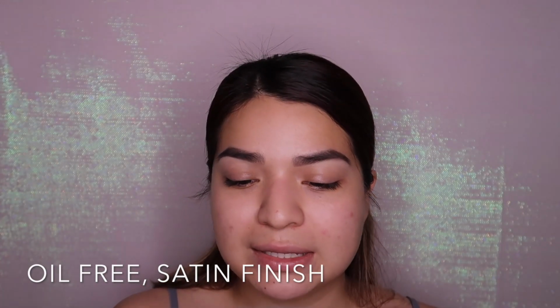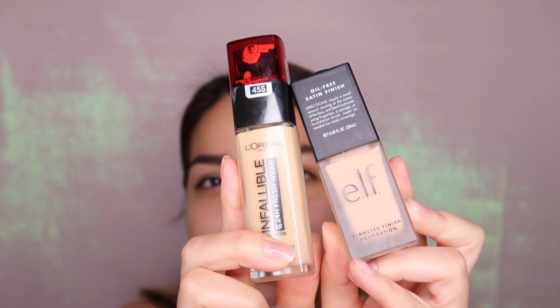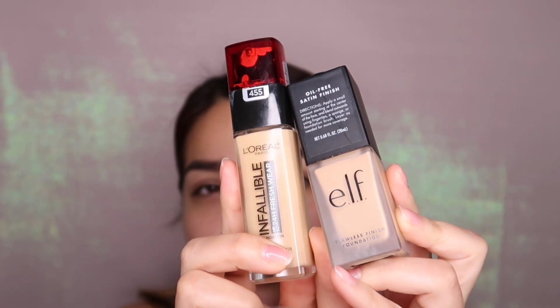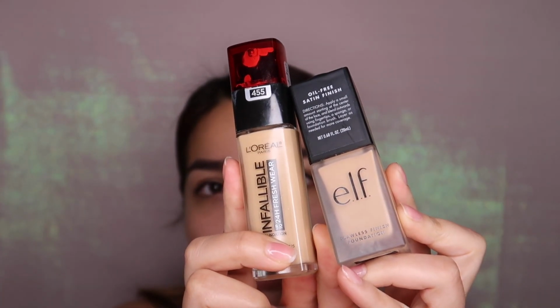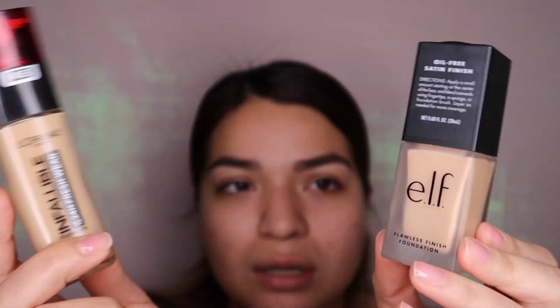And it's an oil-free satin finish. Color I have is Sand, which is a light medium with neutral undertones. And then I like to mix it with this L'Oreal Infallible Fresh Wear in 455. I like to mix these two together. They just give a better shade for my skin tone, and also they both wear and mix together great. But yeah, both have plenty of shades if you wanted to go check those out.